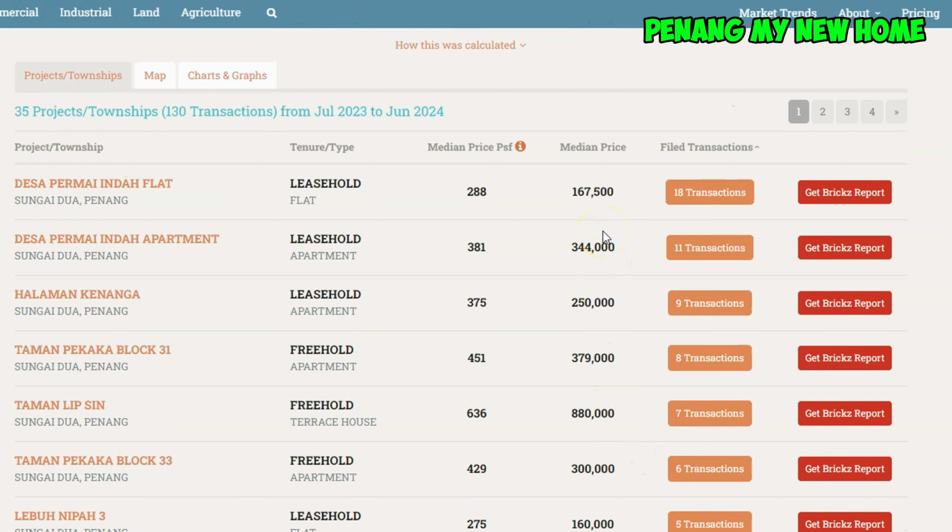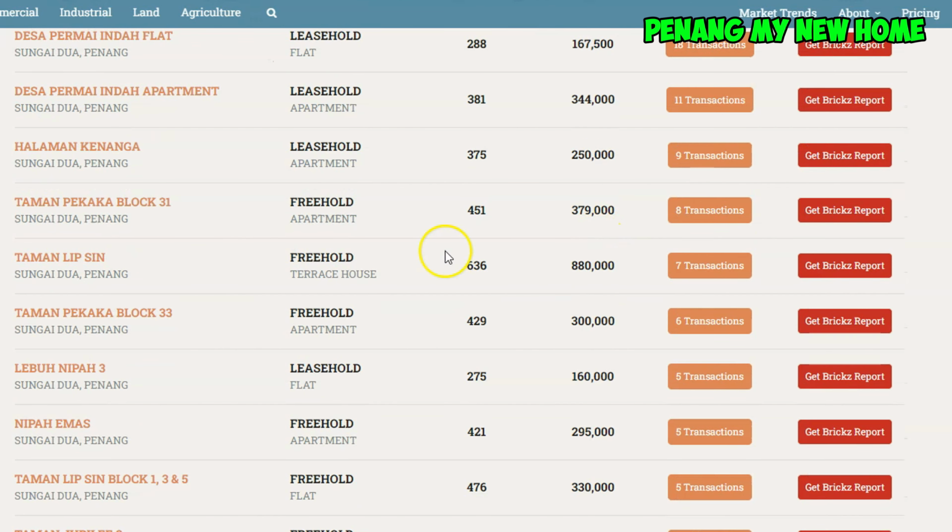The median price is not the average price, but rather the center point price. Let's say that if there are 7 properties sold there, then the median price is the one standing in the middle with 3 in front and 3 behind. So it's the middle point between the 3 highest and the 3 lowest. So that's the median price.